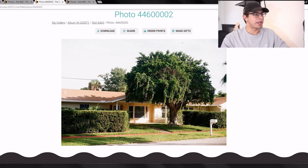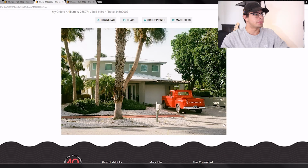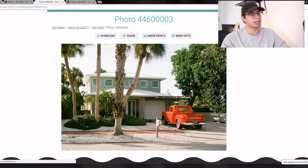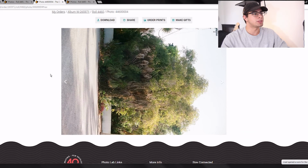These are sort of like little suburban beach homes near Lido Beach, one of the major beaches in Sarasota, Florida. And I love these little beach homes. Yeah, that's really cool. I like that a lot. The palm trees I wish weren't there, but I like the shot of the light, the beautiful light coming out on the old school Chevy truck. I mean, I love the suburban look that comes with these little beach homes.